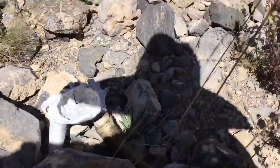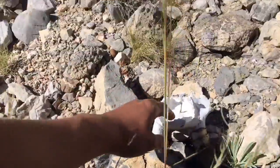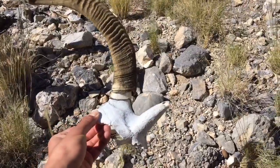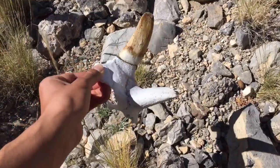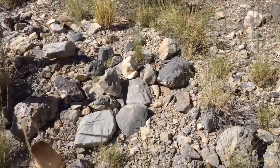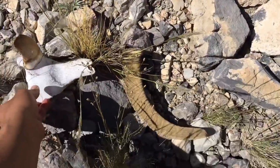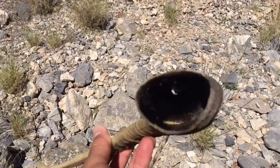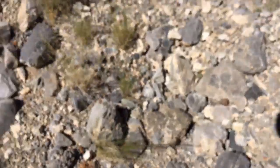I hate to touch it, but this sucker looks, I was just going to say, it looks like it's going to come right off. Okay. So, that's wild. Yeah, the first part of it's a little hollow. The other one's over here.